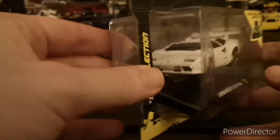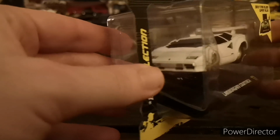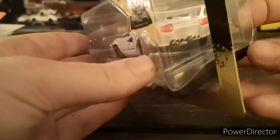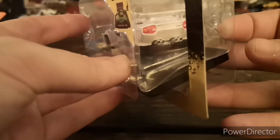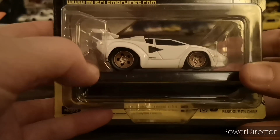It's got the Euro bumpers, obviously, on the front. Much better looking than the big American impact bumpers. The rear is super well done, and I love the exhausts on these. They are really awesome. So are the engines on the hot rod type cars, but yeah.